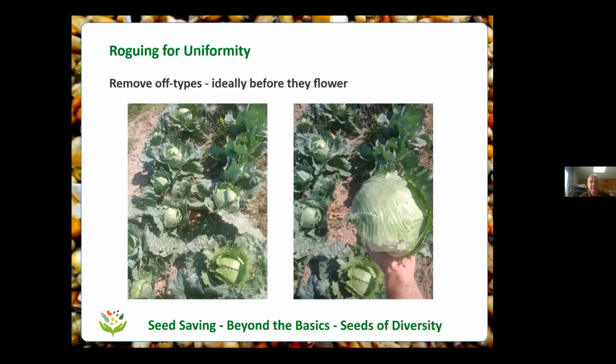Here's an important thing. When you grow a bunch of tomatoes, say lettuce, beans, whatever it is, look at all of the plants at all stages, at the seedling stage, at the transplanting stage, at the flowering stage, at the produce stage, and look for any that are not quite the way they should be.